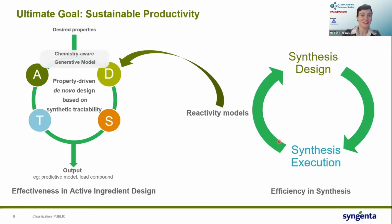So yeah, I guess this is the ultimate goal of the DMTA cycle. We're trying to make things better. We're trying to make making things better as well, if that makes any sense. Yeah, we are really working on just iteratively improving that part of the synthesis.